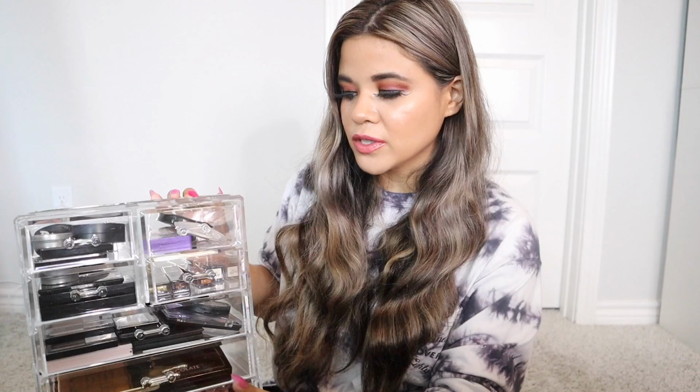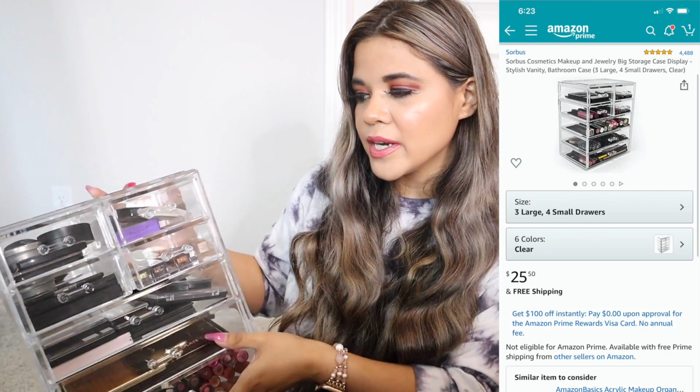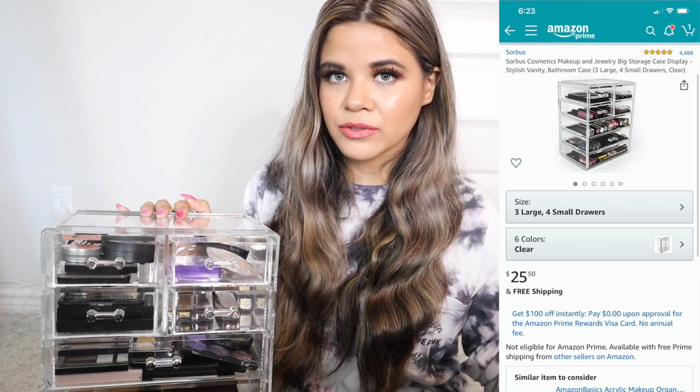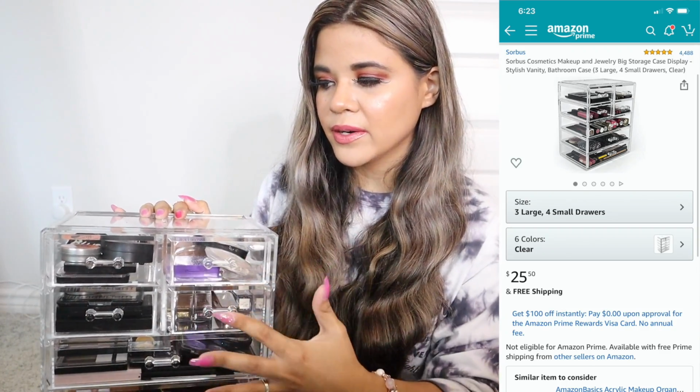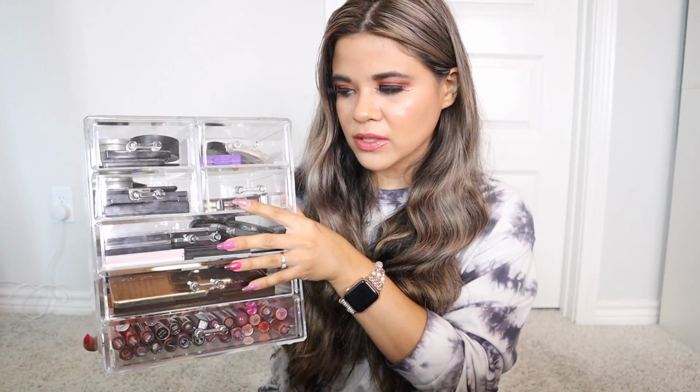But my favorite organizer is this one right here for only $25. Seriously, steal. And the drawers are so deep, so you can fit so much in here, and I actually still have a lot of room, so I'm probably going to add a lot more in here in the future. But I definitely have to rearrange since I do have drawers, and I want to declutter this area and just put my favorites, because this one is going to sit on my vanity, so I don't want it to look like a hot mess in here.